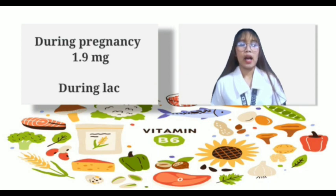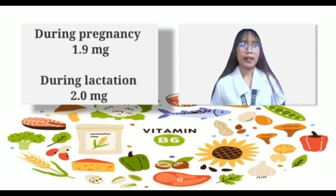During pregnancy, a woman should take 1.9 mg of vitamin B6. During lactation, 2.0 mg of vitamin B6.